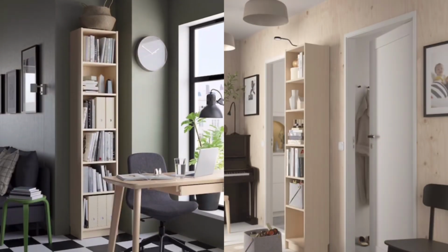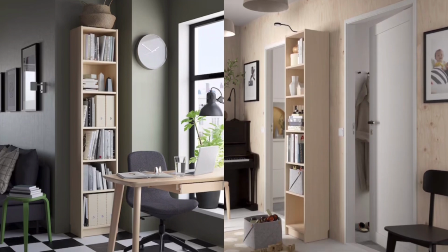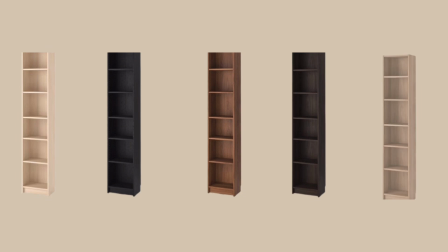What makes Billy stand out is its adjustable shelves, allowing you to customize it to fit your needs. Whether you're displaying treasured keepsakes, organizing your book collection, or storing everyday essentials, you can easily adjust the shelves to make room for both tall and short items.